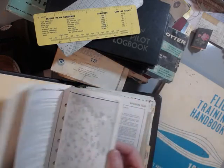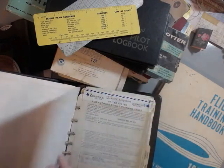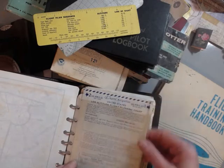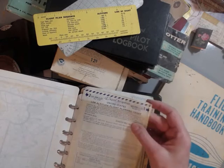Well, guess what I have? Yes, sirree, Bob. I am excited. Now, what is this? This is like a plastic pocket, low altitude flight planning chart.